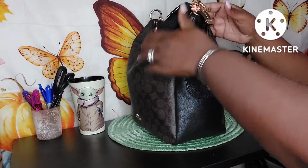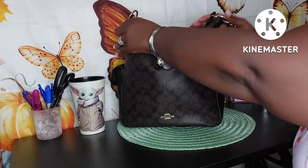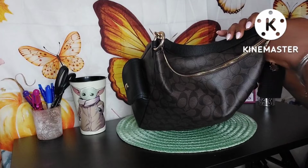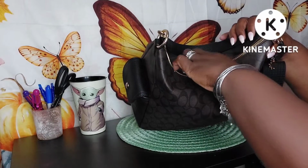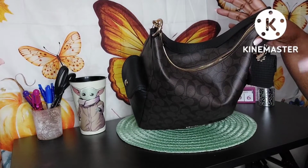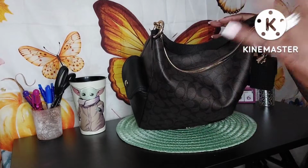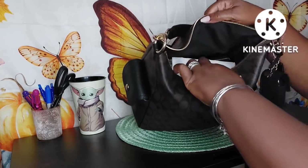So that was that. Now we are getting to the meat and potatoes of this bag. Oh, y'all see that zip? That thing just glided on across there. Gotta love it. Coach does not disappoint. At least I have not encountered a bag where the zipper disappointed in Coach. They do really well with the zippers. And here's an overview.